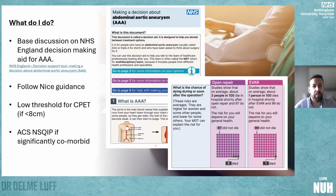And despite the risk calculators not being recommended by NICE, I do use them, particularly in patients who have significant comorbid burden. The NSQIP document gives you a nice visual aid showing patients who are significantly above average risk, lots of red graphs, and it's quite a useful diagram to show patients to suggest that they may not be as fit as they feel, and that they are at an increased risk having this surgery.